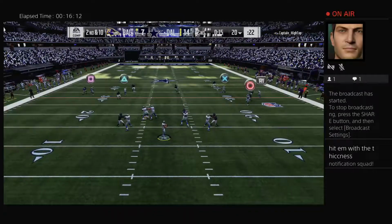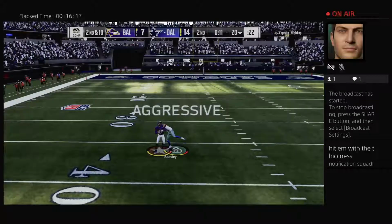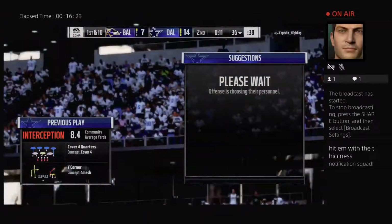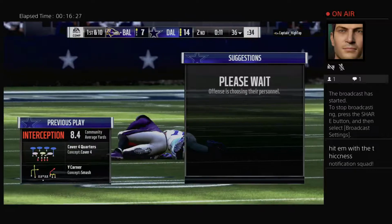On second down, Prescott again. Looking deep downfield. Is this intercepted? It is. It's intercepted. Picked off by the longtime Charger, Eric Weddle. And his guys have got it back at the closing stages of the first half.